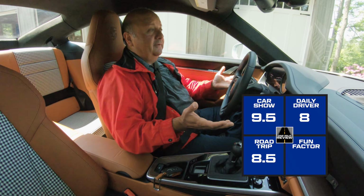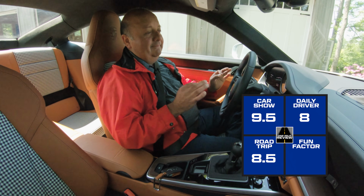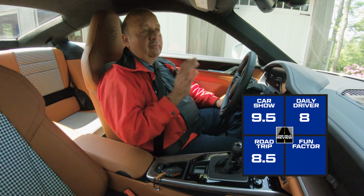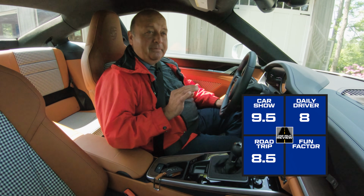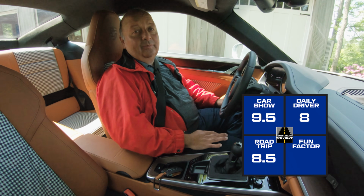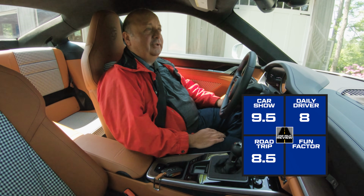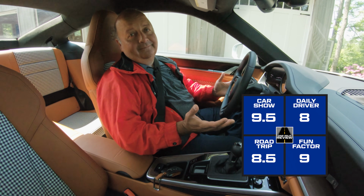Then we have the fun factor. This was a blast to drive. Porsche really did an incredible job developing this car. Kudos to them for not just rebadging a turbo, for making a rear-wheel drive only machine, something that enthusiasts asked for. And the best part is they're eventually going to come out with a GT2 RS. So this isn't the only rear-wheel drive turbo. We're going to see it again probably in the near future with the GT2 RS. But as far as an ode to the original turbo, they've done a phenomenal job. I give it a 9 for fun factor. How can you not have fun in a Sport Classic?